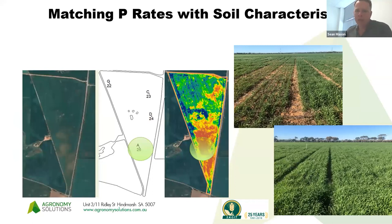And just to finish off with some images in case that hasn't gone through, this is another case of Sam's barley paddock. Again, we've got this lighter country on Google Earth on the left-hand side. He's put in four response trials based off zones of NDVI and pH. So point A down the bottom there is this replicated trial here with a magnificent phosphorus response. It was huge.